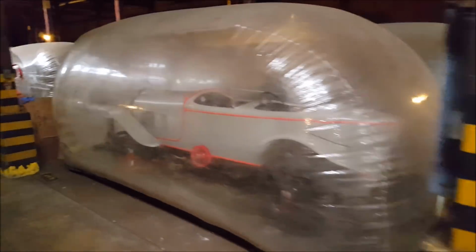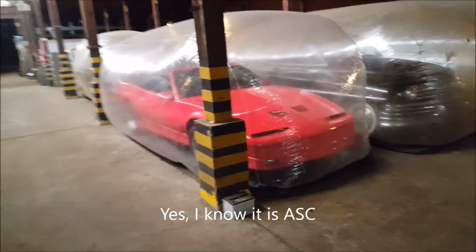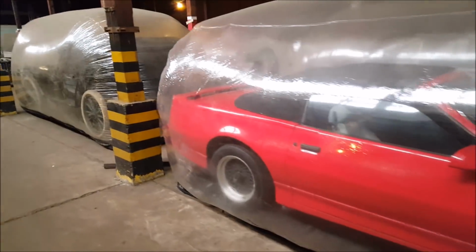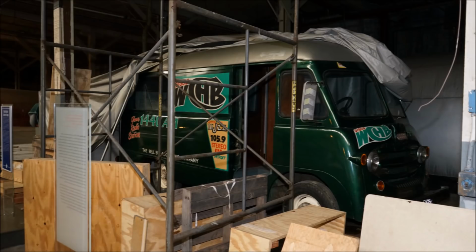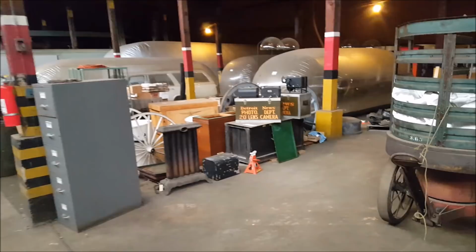Auto cars. Packards. Pre-prototype ACS. Firebird. Old radio van. Detroit News, original lenses. Over there is one of the only produced actual from the factory Cadillac wagons.